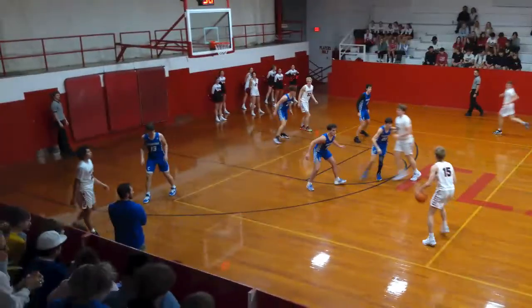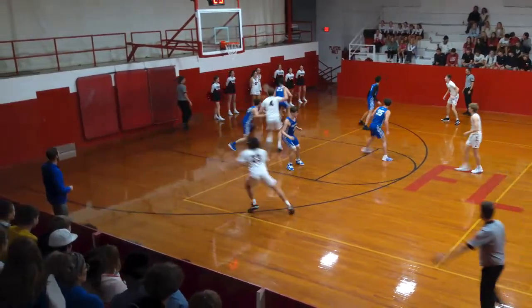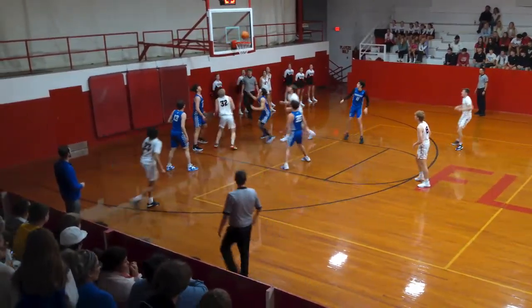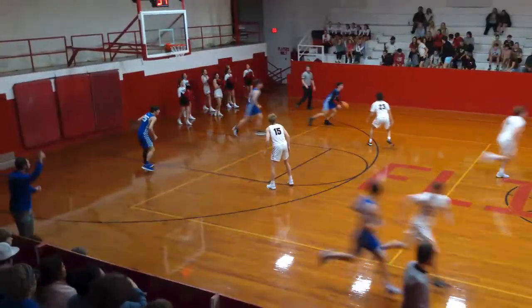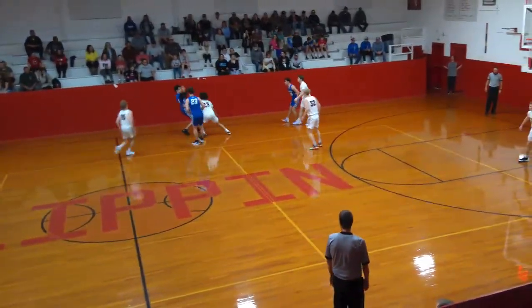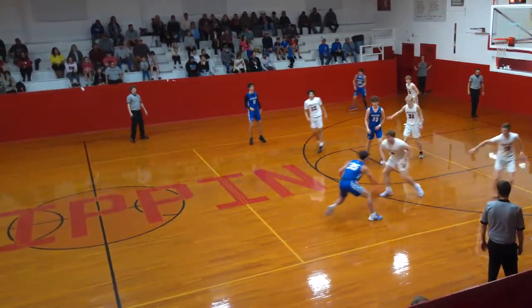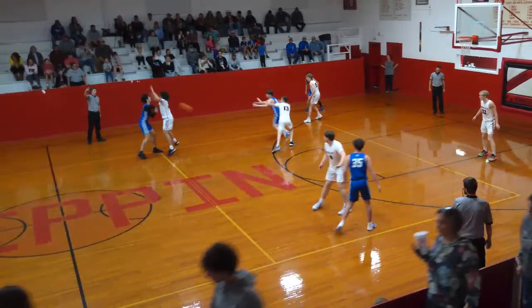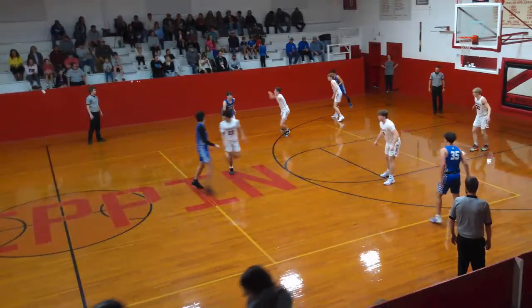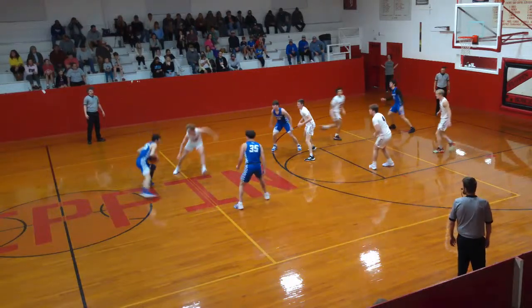Bobcats will come back down the floor in a hurry, trailing 4-0 early in this ball game. They'll get inside, put up a shot. It'll be off the left side and fall, and he'll get his own rebound, put it back up and in. That's number 32, Hamilton. Warriors trying to drive inside. Their coach said they had a young team, but we'll see what that means. Young teams can win just as much as old teams can. Both of these teams are young and athletic.